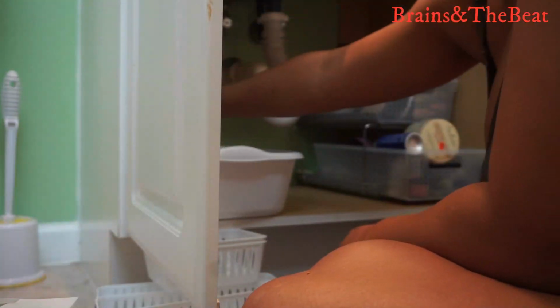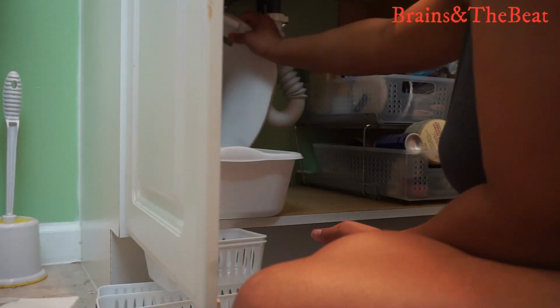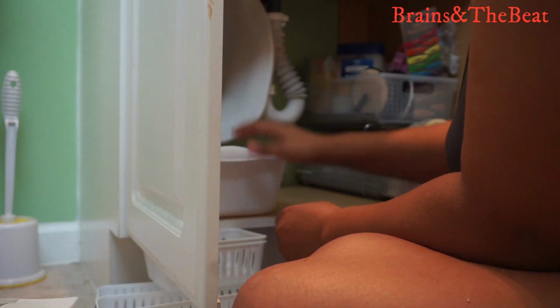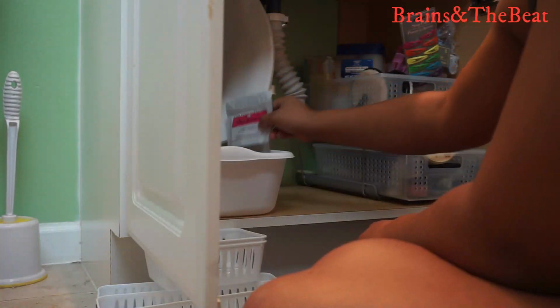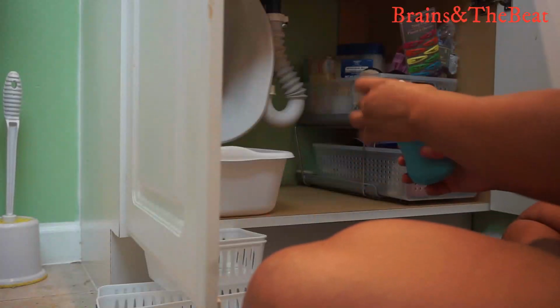So all I'm doing is I'm taking out all the items from the left side of this sink. This sink is a mess. Okay, it's a mess, and I have a lot of postpartum stuff in here, like my box of pads and stuff, my wig, so much stuff just thrown all over the place. So I'm just going to take everything out from that side.